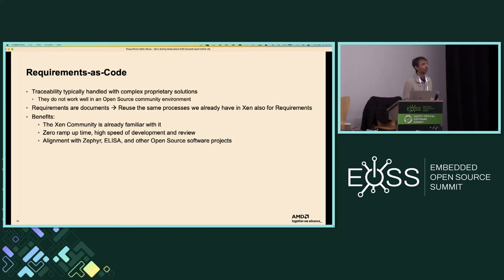So traditionally, requirements were stored, handled, reviewed, and versioned in complex proprietary solutions such as JAMA. And this tool will give account permissions, version on the document, right or lack of rights to change the documents and do review comments, all of that within this tool. Now, as you can imagine, this does not go very well with an open source community. Why? First of all, you need a way to give everyone accounts. Second of all, these documents were meant to be written in Microsoft Word or PDF format, which the community has not been traditionally very good with.